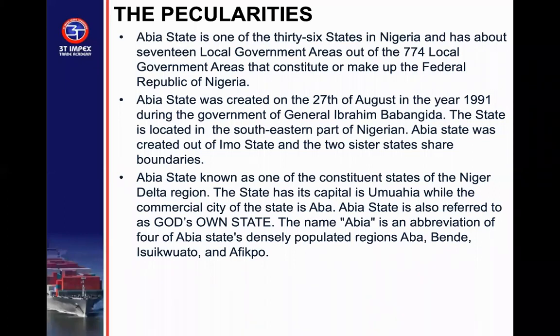The state is located in the southeastern part of Nigeria. Abia State was created out of the old Imo State, and the two sister states share boundaries. Abia State is known as one of the constituent states of the Niger Delta region. The state has its capital in Umuahia, while the commercial city is Aba.